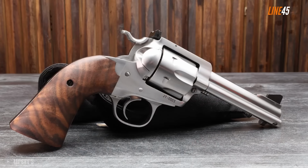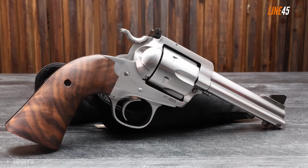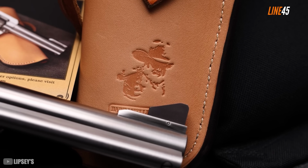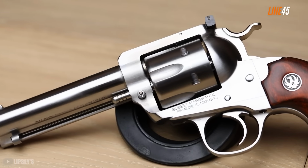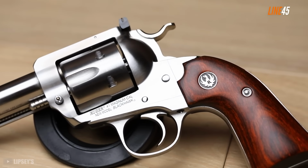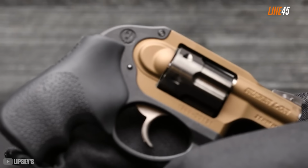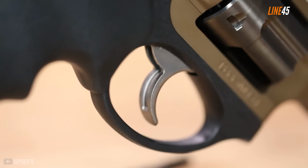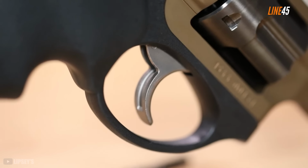When I'm shopping for these, I get obsessive about verification. I want the dash number and SKU to match the end label, the medallion or stamp that identifies the run, original grips and screws, and a factory letter if one exists. I slow roll the action to verify the tune, check timing, cylinder gap and crown, and photo the serial, end label, and any test target together.